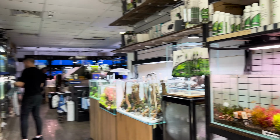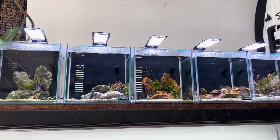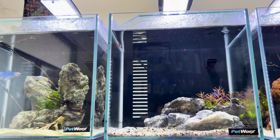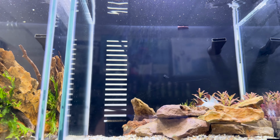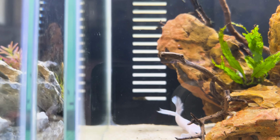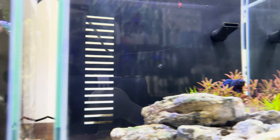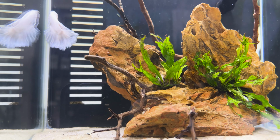And then on the other side, we've got a series of nice cubes with bettas inside. And the nice thing about these is they're already pre-scaped, so there's very nice minimal hardscape in them. Lots of different styles, different types of hardscapes, different plants, and each of them has a unique and distinct character. This is a really nice one that I really like. It's like a pure white betta over there. This one's really nice too. Got so much personality.